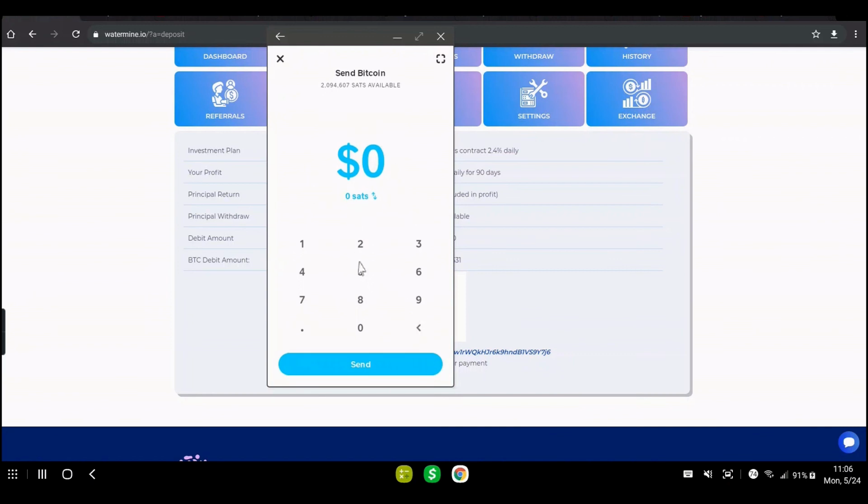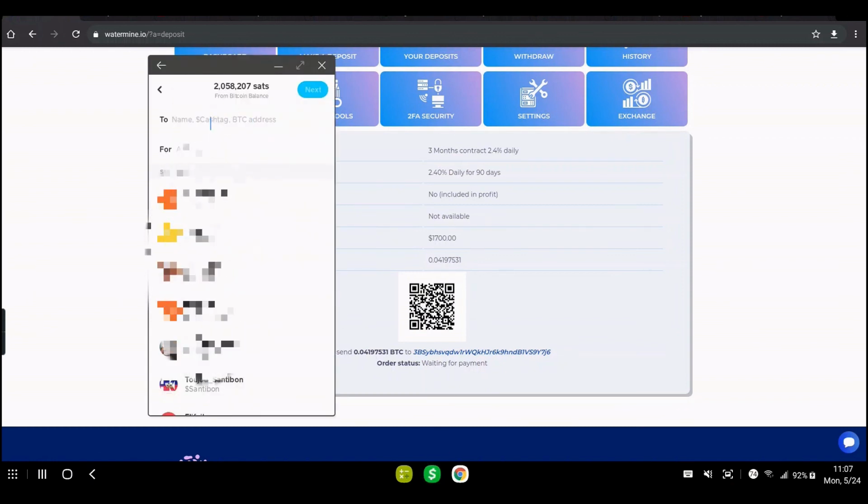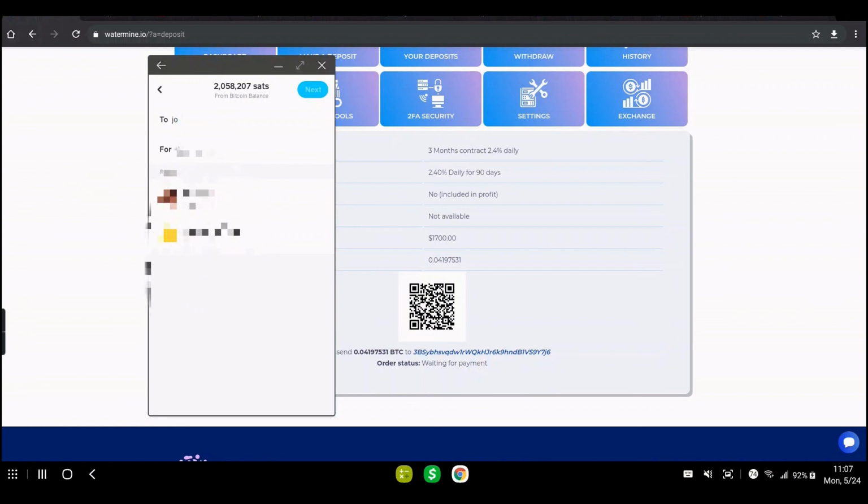You're gonna put the amount that you want to send, for example, let's say I put $780. When you want to send money to your friend, you put the name of your friend here, for example, John. I don't know if I have someone. Okay, I have Pedro. If I want to send money to Pedro, I click on Pedro.